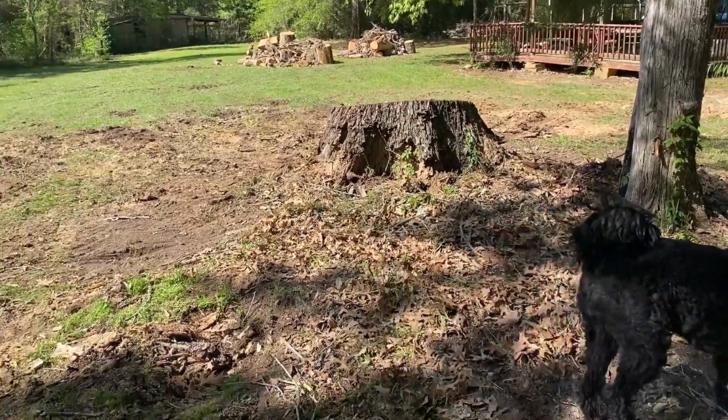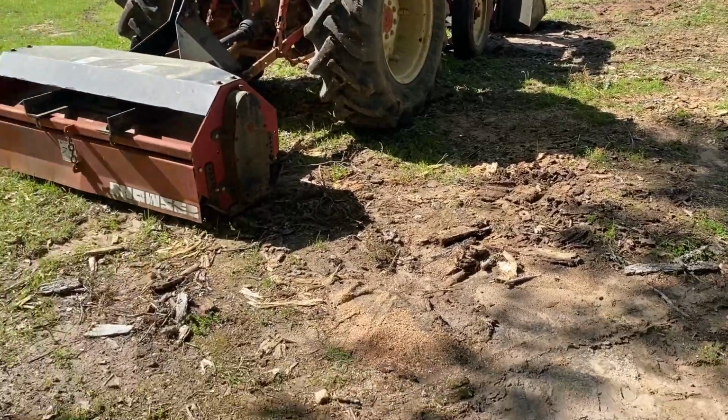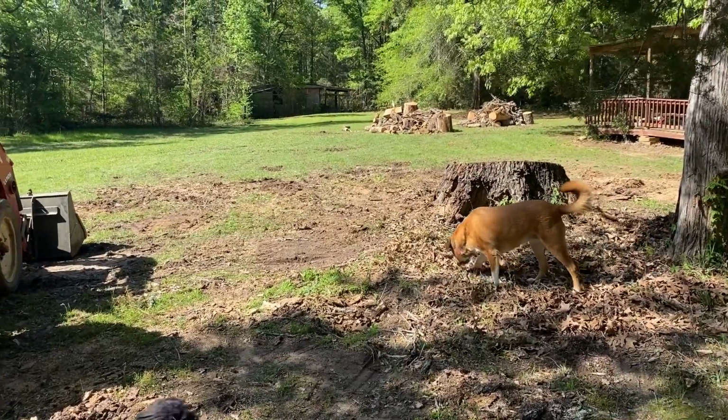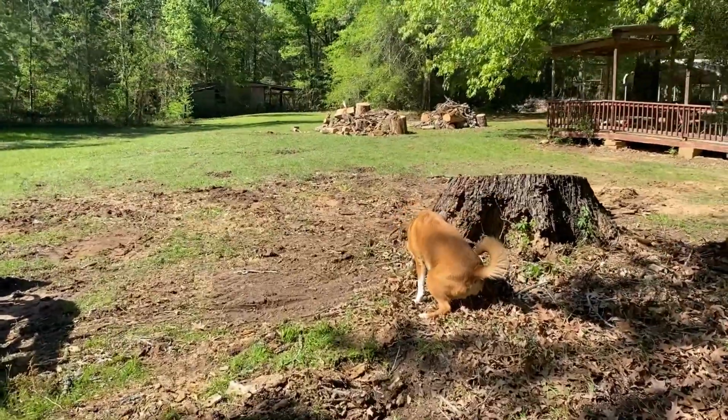I got most of it up. All that's left is some little stuff, some bark, and some old rotten pieces that the tiller can handle. I just got up the pieces that I felt like it wouldn't, since this is an oak tree. The dogs like it.